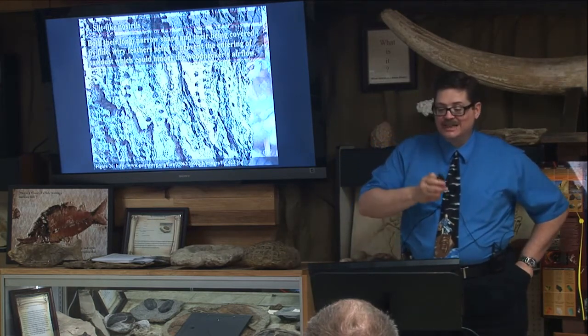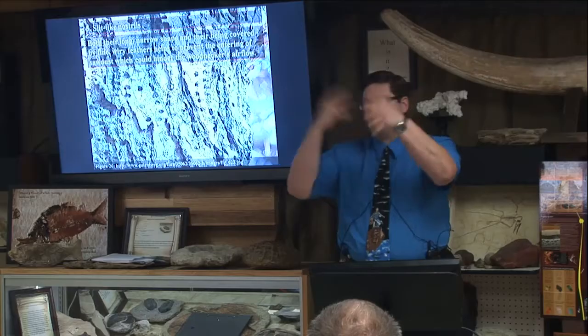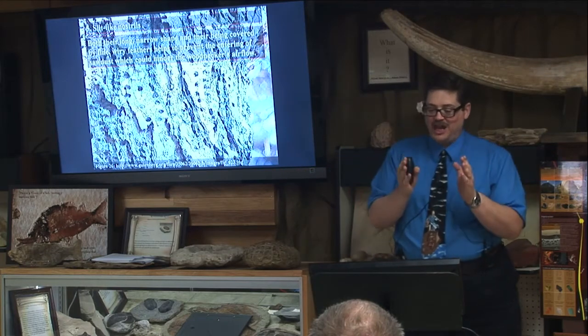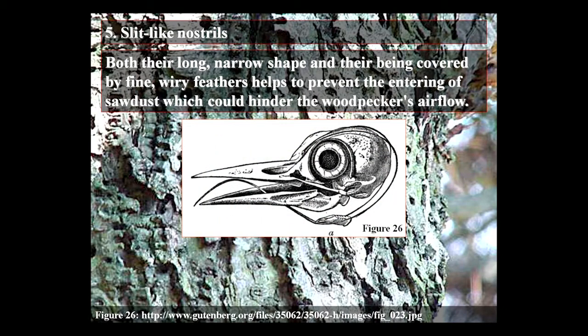Number 5, slit-like nostrils. Now what's going to happen if you're pecking all this wood? What's going to be flying up all over the place? Both their long, narrow shape of the nostrils and their being covered with fine, wiry feathers helps to prevent the entering of sawdust, which could hinder the woodpecker's airflow. God's thought of that too.